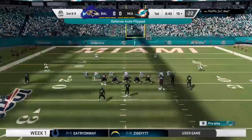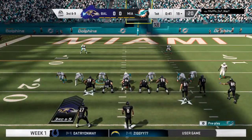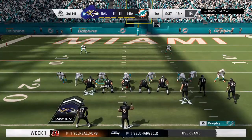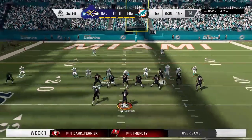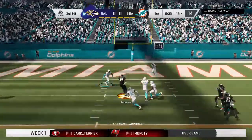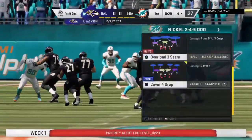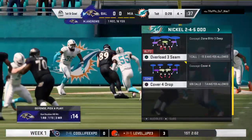So they've been unable to capitalize on the great field position as of yet. Here's 3rd and 9. Jackson from the shotgun. He's got his man. It's Andrews. First catch of the new season for him, and he picks up the first.